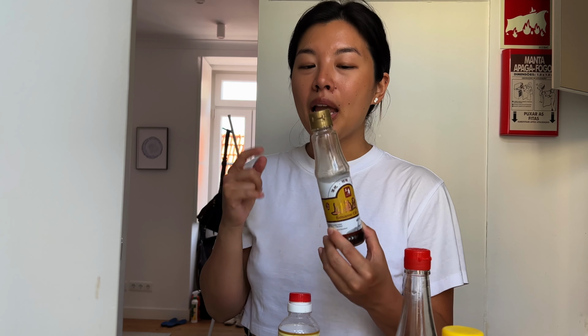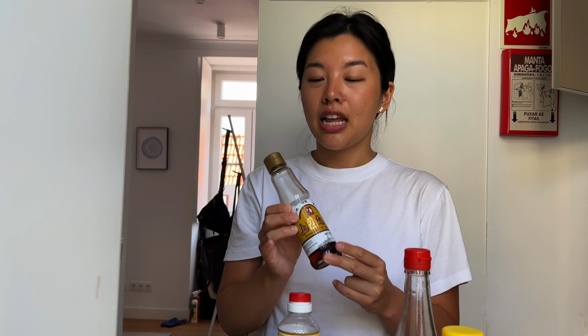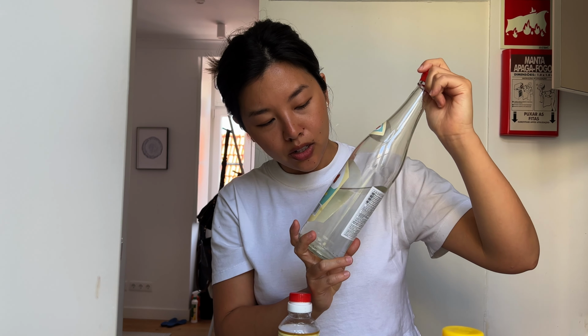Sesame oil, which is kind of surprising because I actually really didn't like sesame oil growing up, but now I tolerate it, almost even like it. My mom's really picky about sesame oil. I'm not that picky. She thinks some are a lot brighter and more flavorful than others, and I'm just like, sesame oil.